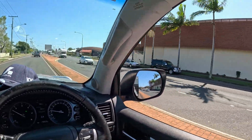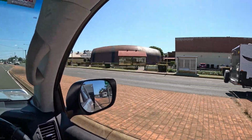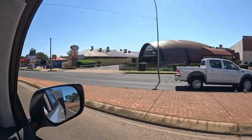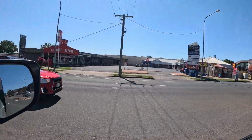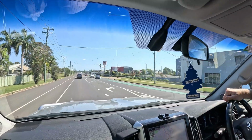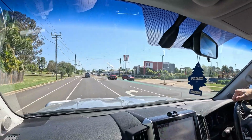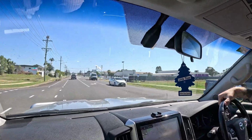This is the Bundaberg barrel. You can see all the steam coming out of the sugar mill. Now, that's not pollution. That is all the moisture getting condensated. So that's all just moisture pouring out of there.